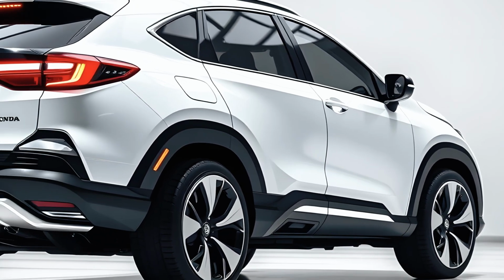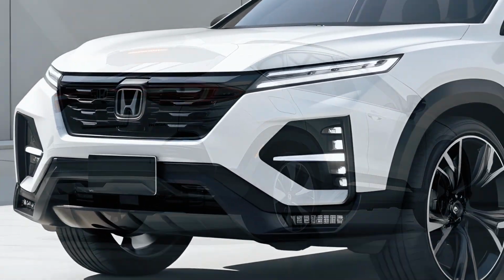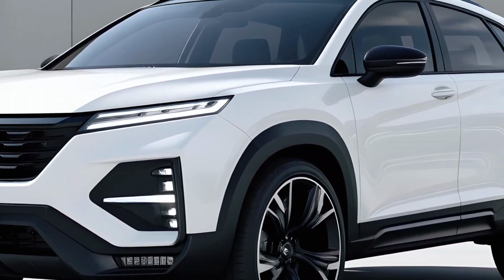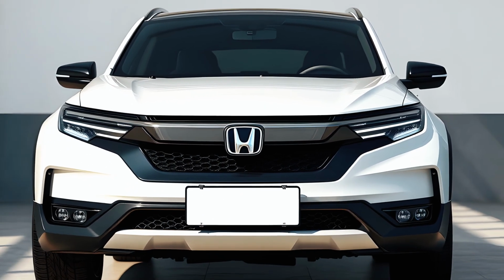So whether you're cruising around town or taking a road trip with the family, the 2026 Honda CR-V brings a new, modern take on the SUV that has made Honda a leader in its segment. Smarter, sleeker, and more capable. The future of driving? Maybe this is it.